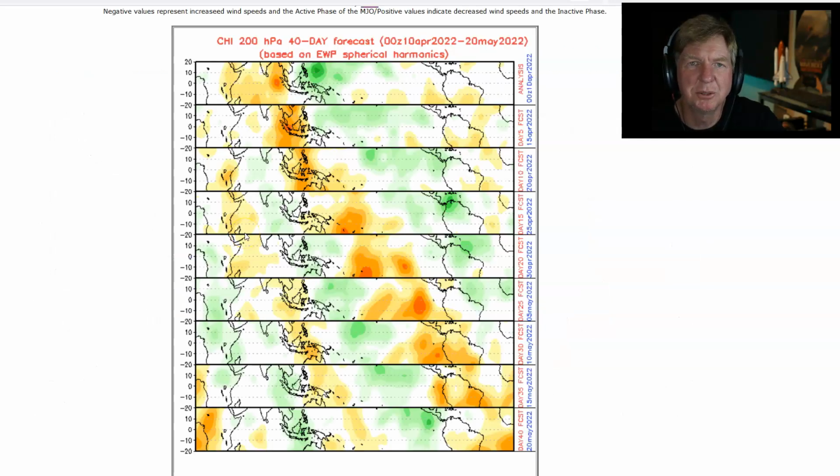The upper level model showing areas favorable for precipitation. The green's favorable, the red's not. So the greens would be active phase, yellows and oranges inactive phase. 8 different panels, goes out 40 days. South America, Central America, 0 is the equator. There's Philippines, New Guinea, dateline, roughly somewhere out there. Active phase of the MJO over the West Pacific now, making its way across the Pacific into about the end of April. And then somewhere around mid to late April, the inactive phase sets up, makes its way across the Pacific through the middle of May.